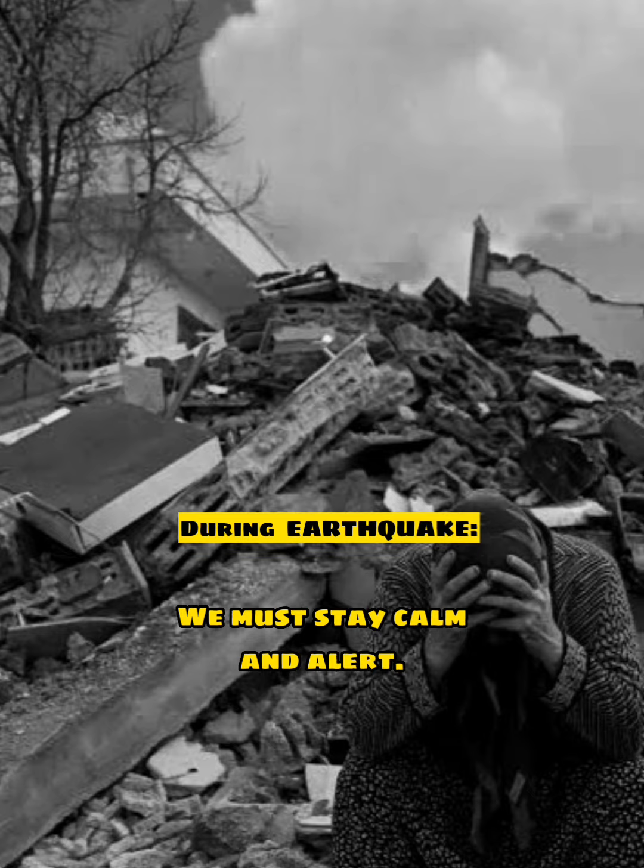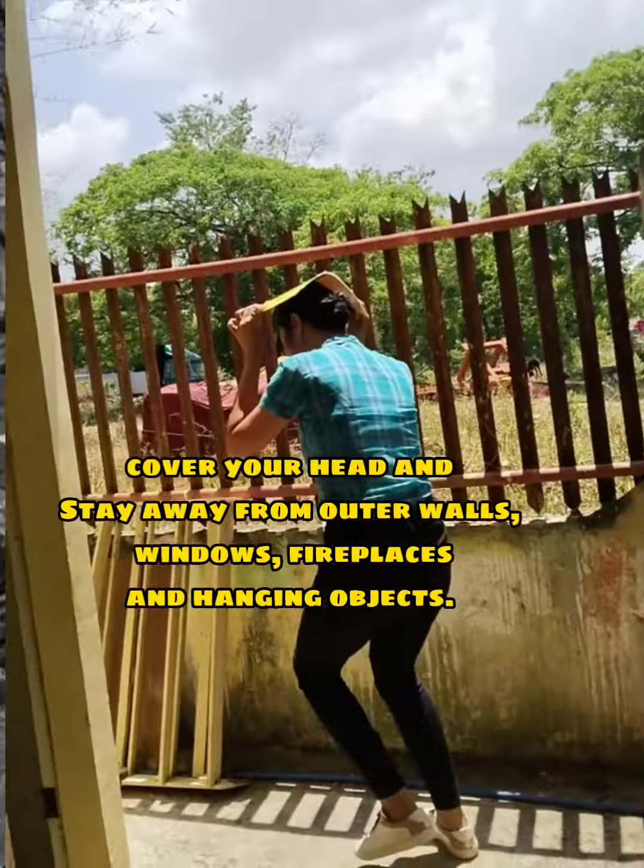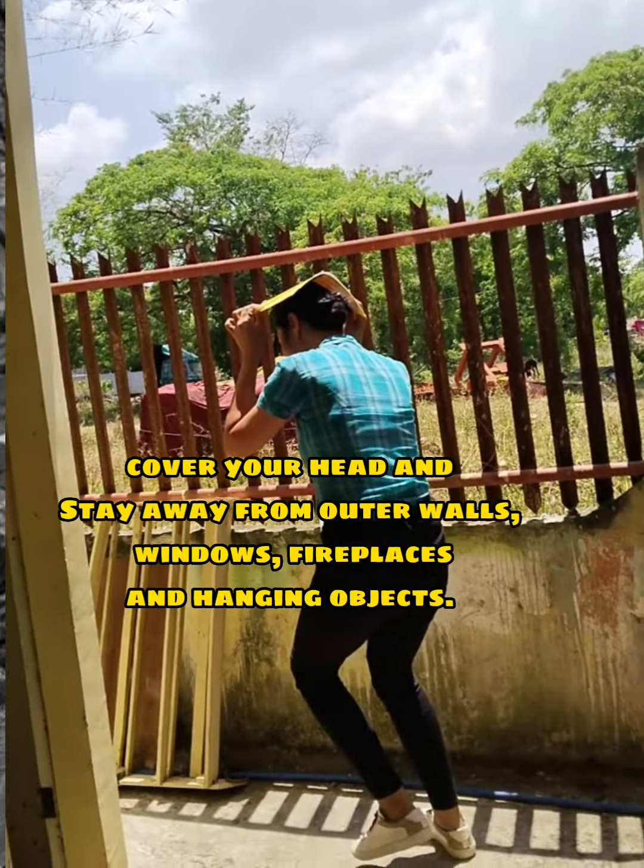During the earthquake, we must stay calm and alert. Cover your head and stay away from outer walls, windows, fireplaces, and hanging objects.